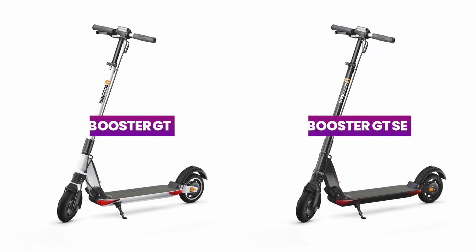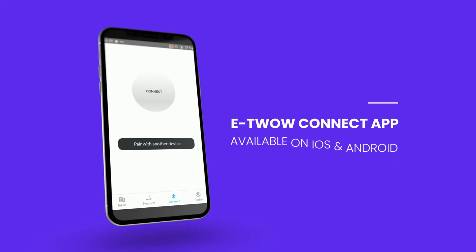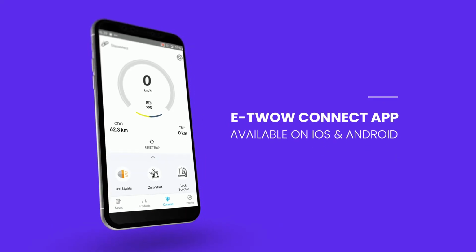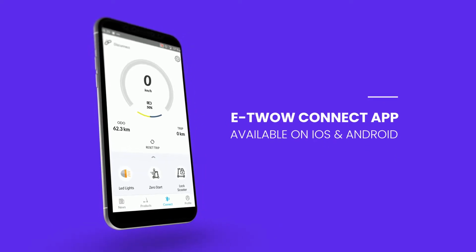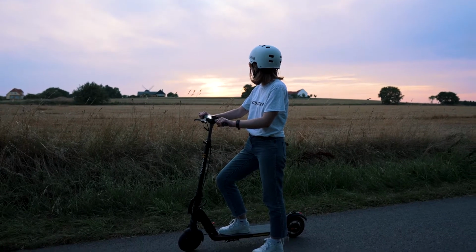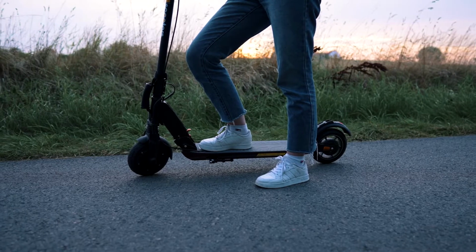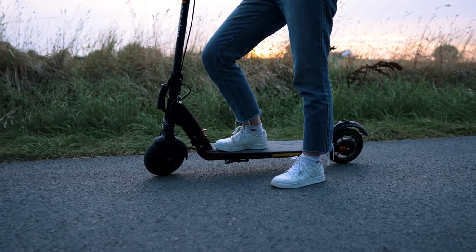The GT-SE is the successor to the Booster GT. While it has the exact same build, it boasts smartphone app connectivity that'll allow you to manage how you ride and safety features. On paper, the Booster GT-SE looks to be an ultra-portable scooter with an impressive amount of range and power for its weight. But how does it perform in the real world and does it justify its price tag?